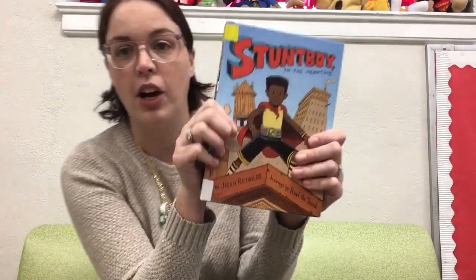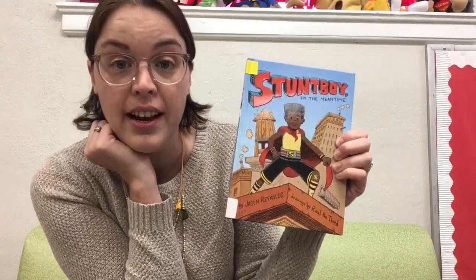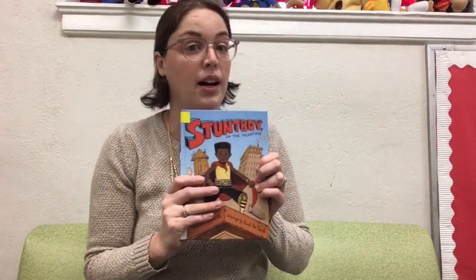I'm going to be featuring the new middle grade book by Jason Reynolds, an author that we really love here at the library. The book is called Stuntboy in the Meantime, and the pictures are by Raul III. And then after I tell you about this book, I'm going to tell you about 3 books that are very similar that I think you're going to enjoy.